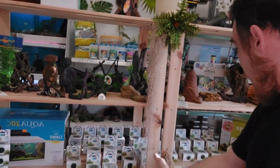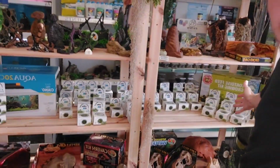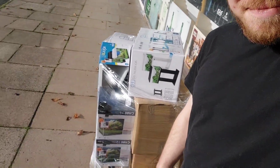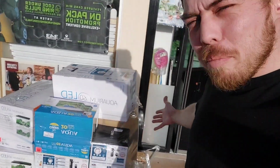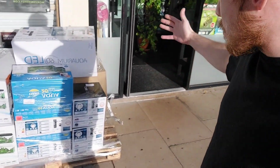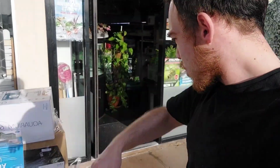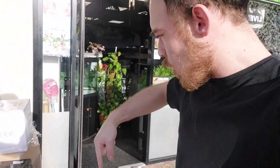So I've laid all them out. I haven't finished yet. But look how nice that looks. They're really, really nice. I've got to label them all up and price them all up. But I've got to go do this now. We've got a whole pallet for the fish tanks and bits and bobs. So we've got to start putting them all in the shop. We have to unwrap it all, get it all in the shop, label it all up, price it all up, then crack on.